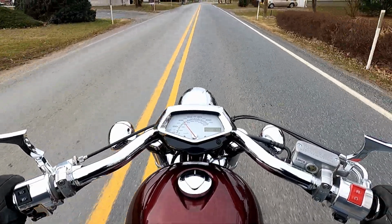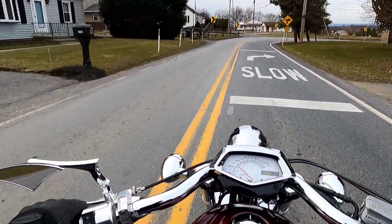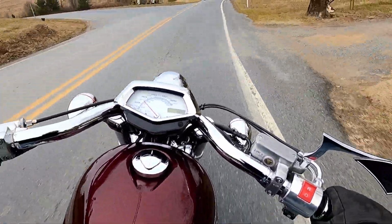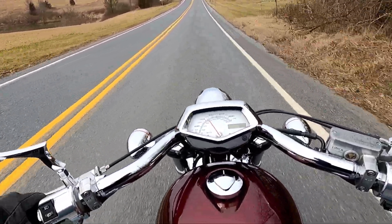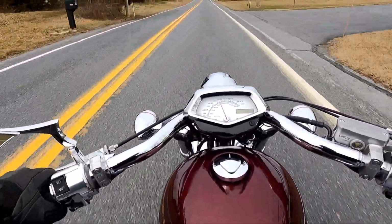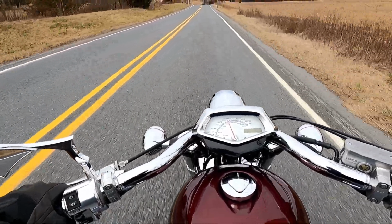So we got a turn coming up here, and yeah, we'll see how it goes through here. Now we're not going crazy. It's a nice cold day, and I don't want to wreck somebody's potential motorcycle, so we'll keep it easy in the turns. But yeah, it seems to go around the turns. I didn't even feel like I was anywhere close to those foot pegs touching the ground.